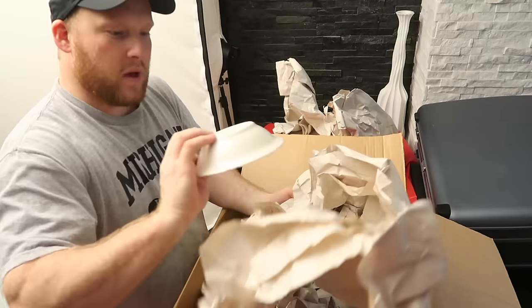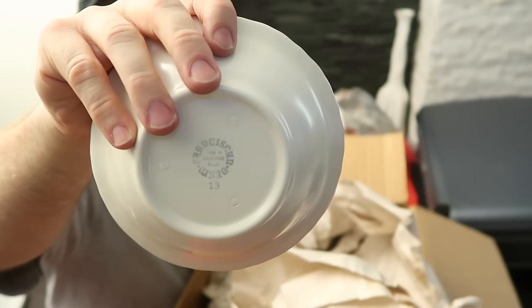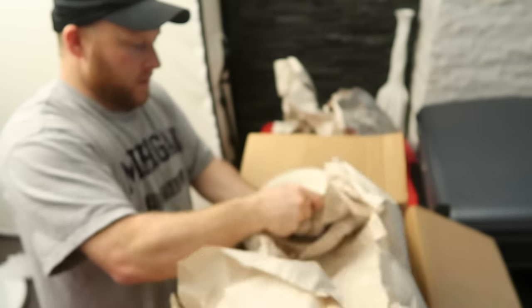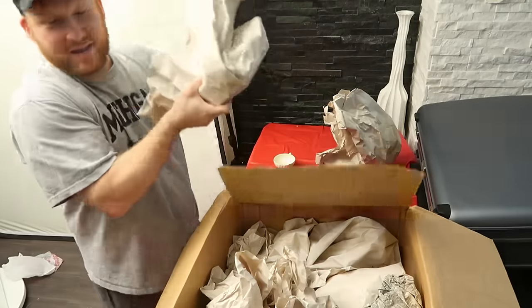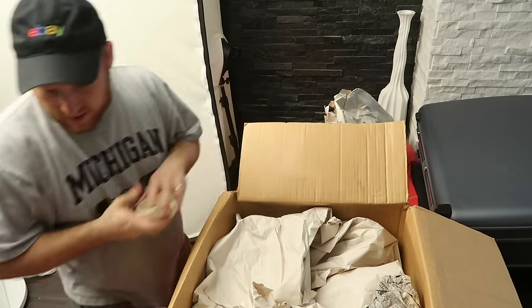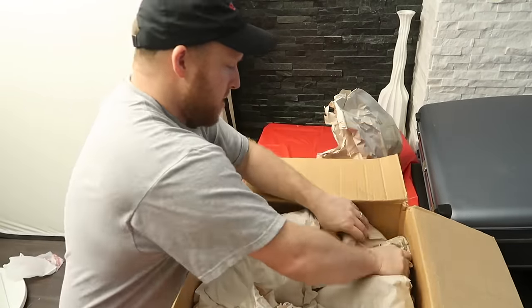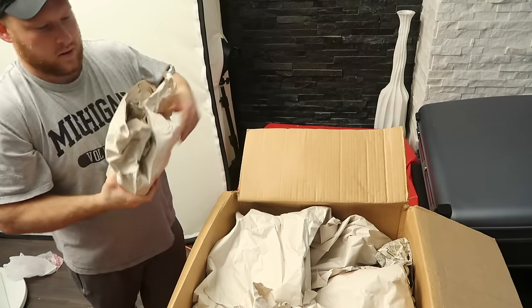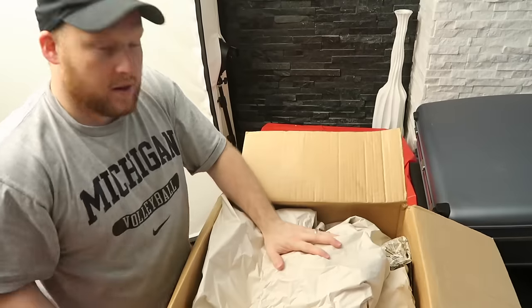Yep. Here's some more bowls. And they're numbered too. This is number 13. So, all right, we're gonna leave this in the box. This was an easy box 8. It's all the one set, guys. That way we don't have to put it all back in the box. On to number 9 or 10. We'll see.